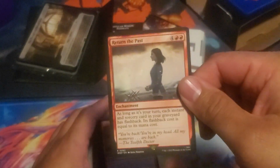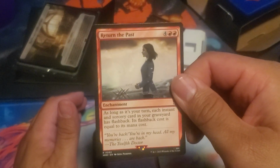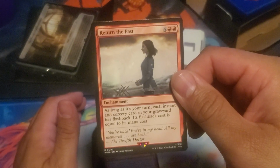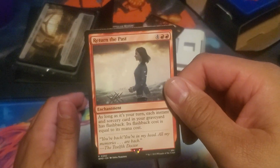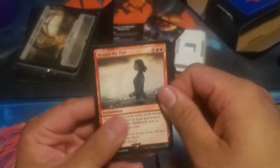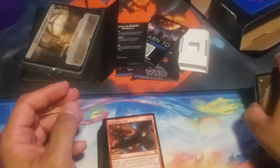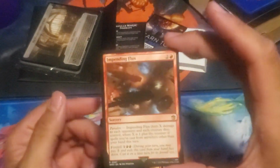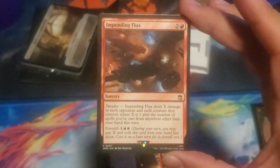Anyways, Return the Past. Trying to get that in frame. There you go. It's 4 and 2 red, an enchantment. As long as it's your turn, each instant and sorcery card in your graveyard has flashback. Its flashback cost is equal to its mana cost. So this just helps you to cast more things from outside of the deck, from not your hand, which is really, really good. Don't know about that cost though, but the power, the effect of it is insane.